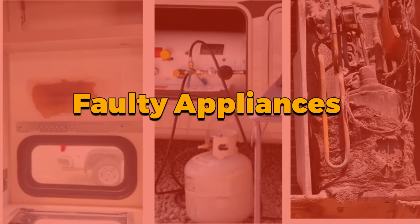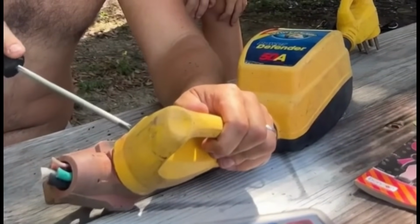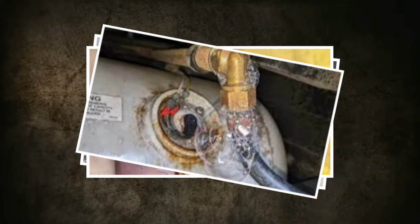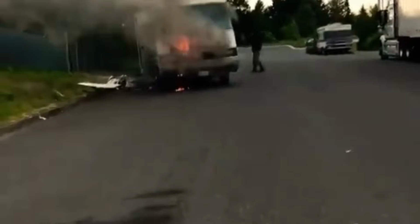Faulty appliances create significant fire hazards in RVs, particularly because many operate continuously or must handle varying power conditions. The greatest risks come from refrigerators, microwaves, heaters, and air conditioners, where problems like electrical shorts, overheating, or gas leaks can rapidly develop into dangerous situations that threaten the entire vehicle.